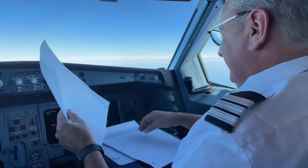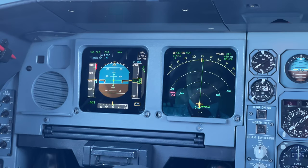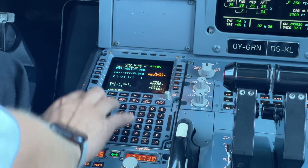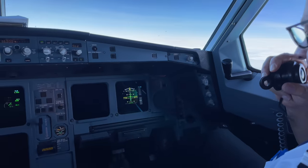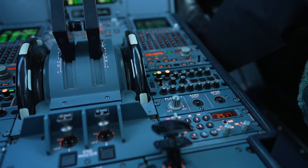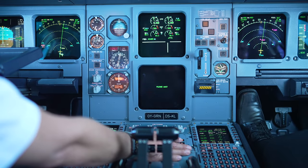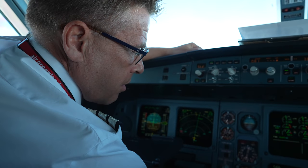It's like this, and they call it paperless cockpit. Circuit breakers normal. Controls, everything is green.